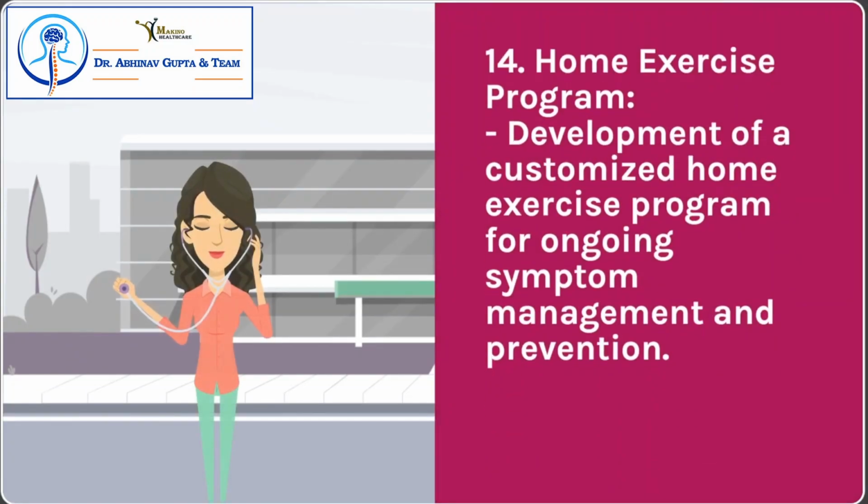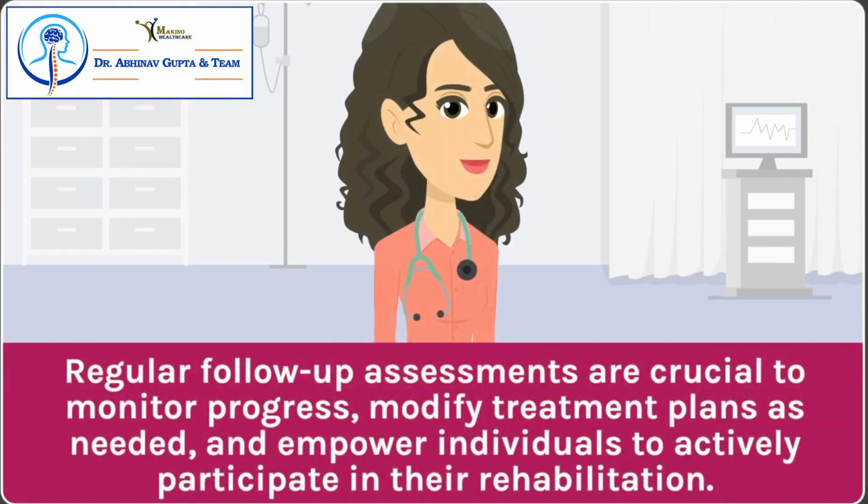14. Home exercise program. Development of a customized home exercise program for ongoing symptom management and prevention. Regular follow-up assessments are crucial to monitor progress, modify treatment plans as needed, and empower individuals to actively participate in their rehabilitation.